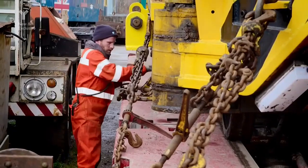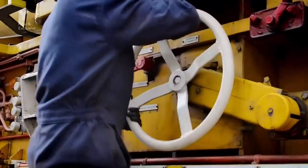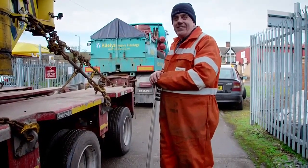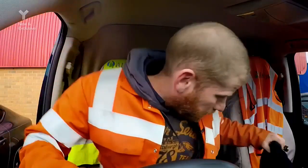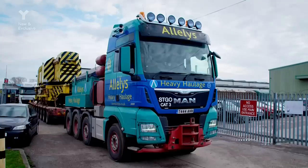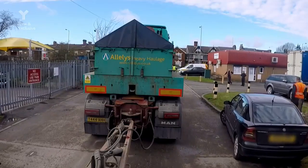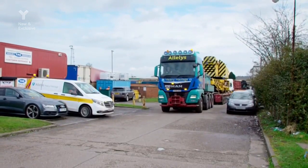With the chains secure, Richard applies the handbrake, but Eric has something far more pressing on his mind. It's a cup of tea time, and then we're ready to go. So finally, everything is good to go. Once they've had that cup of tea, that is. However, there are a lot of miles that need to be driven before their day is over.